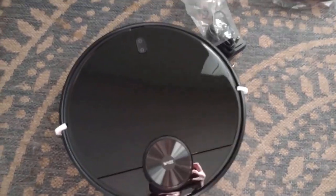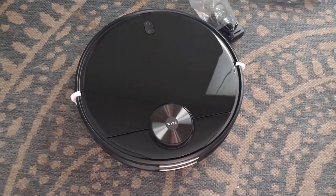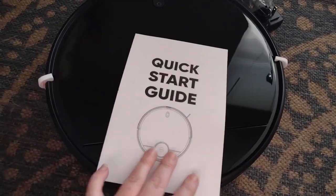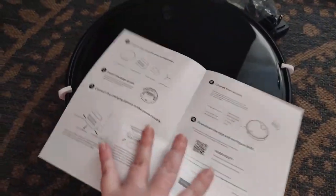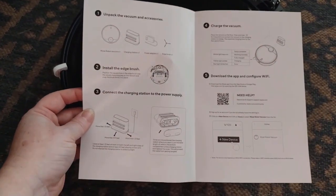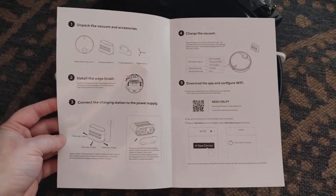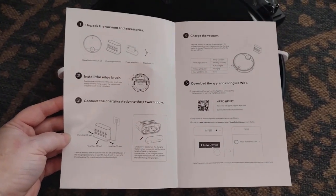Okay, here's how it looks without the plastic on it. And it is a very shiny surface, mirror-like actually. And I do want to say that I do like WYZE. I have used their cameras and they were pretty good. So I'm hoping this vacuum is going to be just as good, and it did get a lot of good reviews. So here's how we get it started. Let's get the charger plugged in, and my bird just heard me talking, so he's going to start responding. But anyway, we'll get this plugged in and see how it works.